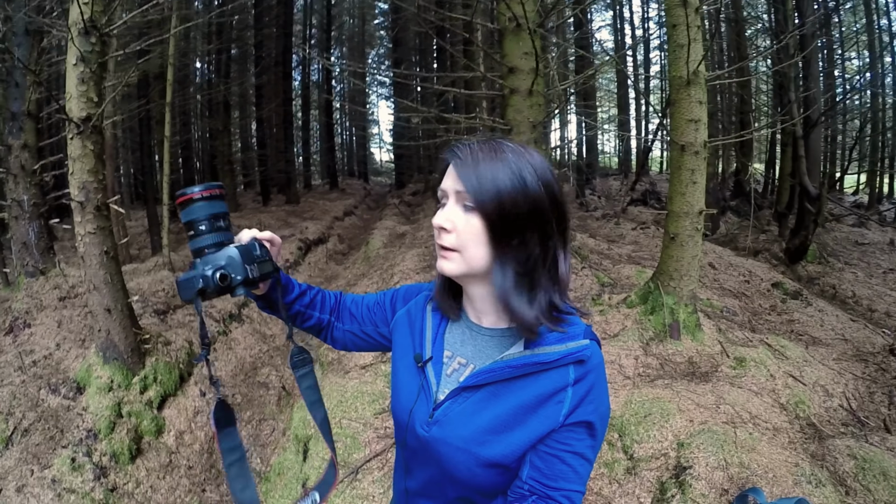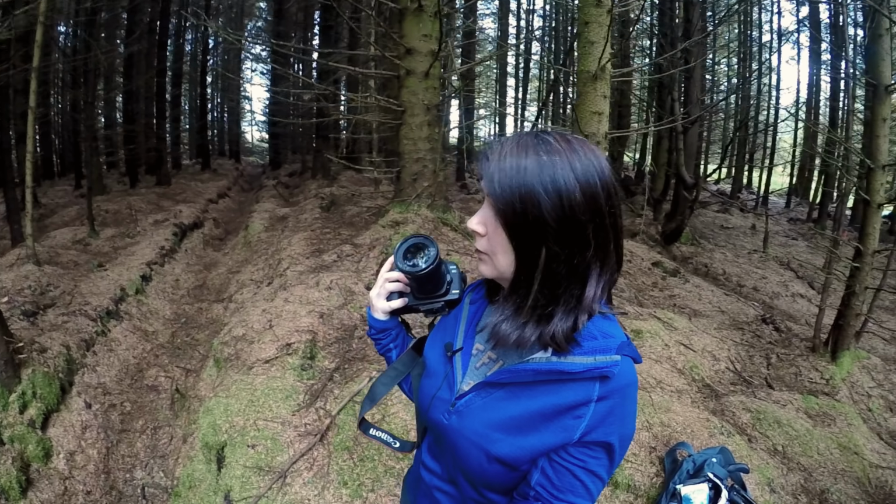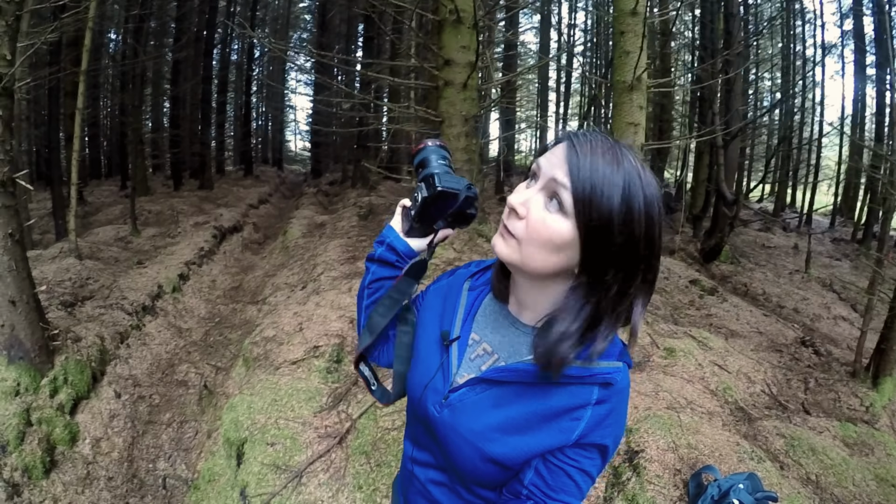So for this shot here, I was shooting at f8 and 40th of a second, which is just fast enough to shoot handheld. Any slower than that I would have needed a tripod, but that allows for most of the light to come down and light up the foreground, light up the ground here, light up the sides of the trees, so it gives me just enough light to play with.